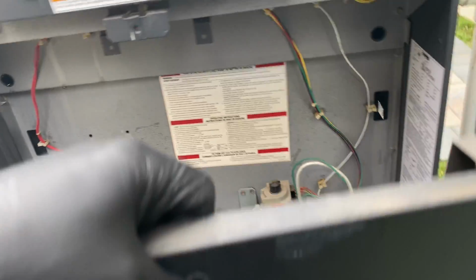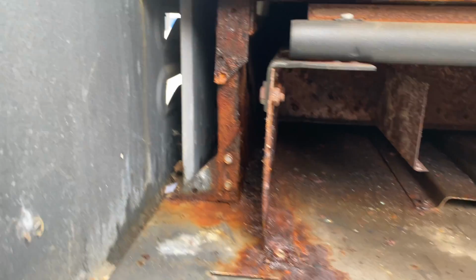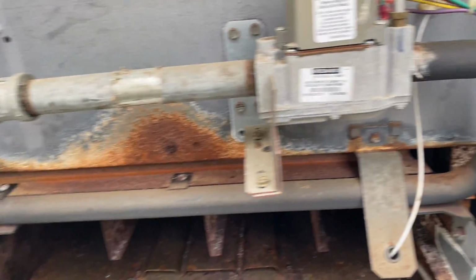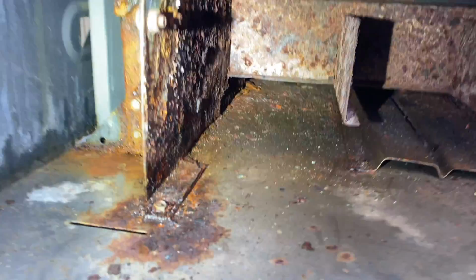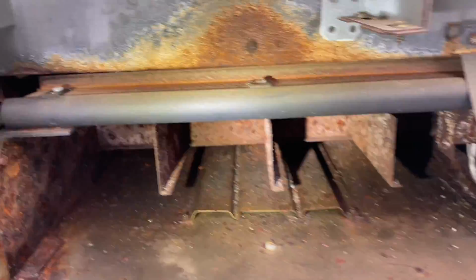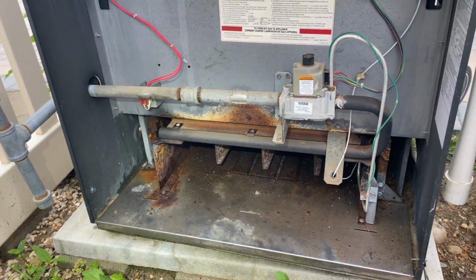Let's take this, put this off to the side. So we have a lot of rust in here, indicative of a water leak, and it looks like flame rollout as well. No damage to any of the wiring. That's a good thing. Let's take our light and see what we see in there. We got a lot of rust in there, and that's why she's rolling out. Guaranteed. We're going to end up pulling this and taking a peek inside.